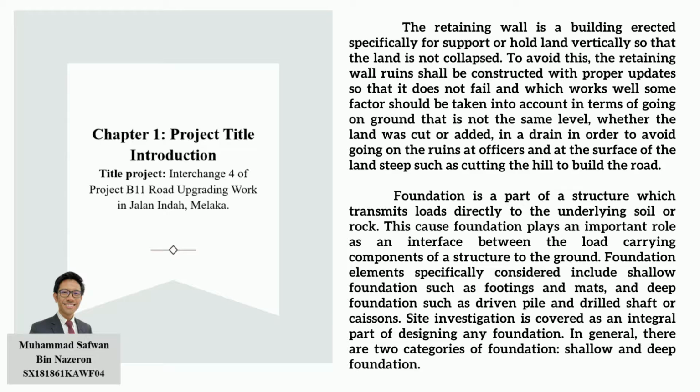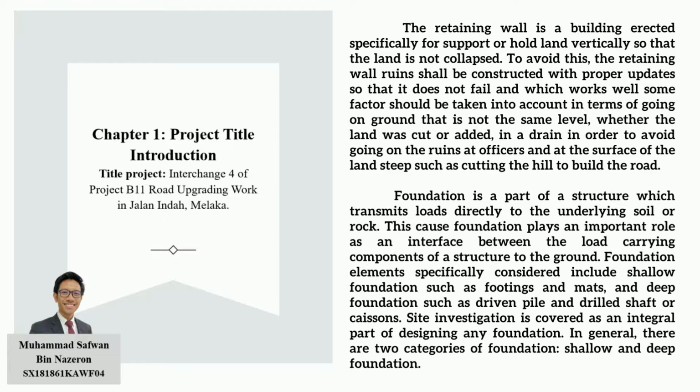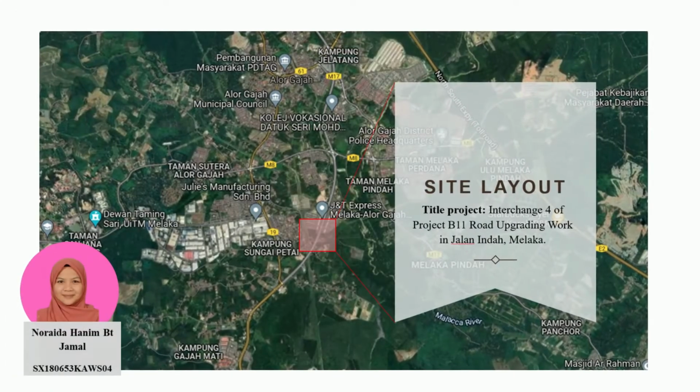Site investigation is covered as an integral part of designing any foundation. In general, there are two categories of foundation: first, shallow foundations, and second, deep foundations. This is the site layout.